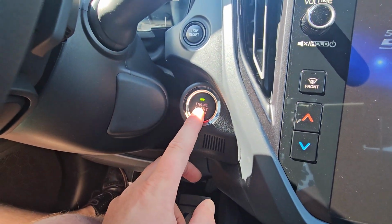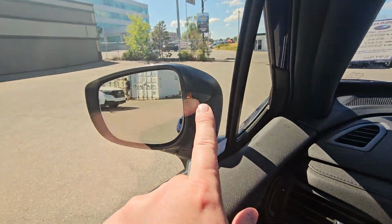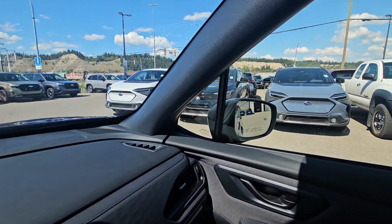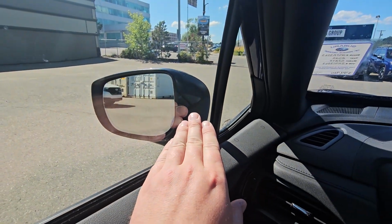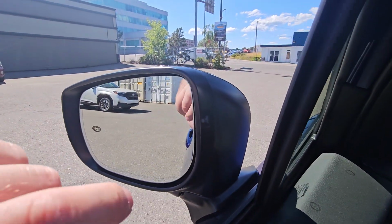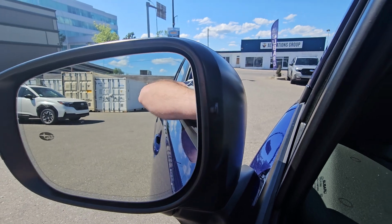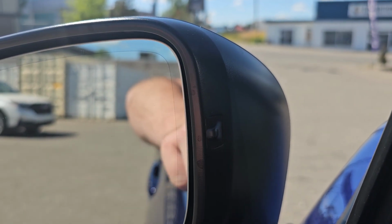My foot's on the brake, light goes green, green means go. Everything comes to life. We have blind spot detection indicators on our side mirrors, and they illuminate orange when something's in your blind spot or going to be in your blind spot momentarily. Kind of hard to see in the sun, but it is right here, that little nub. I don't know if the camera's gonna focus on it, but that is the nub, and that illuminates orange when someone's in your blind spot.